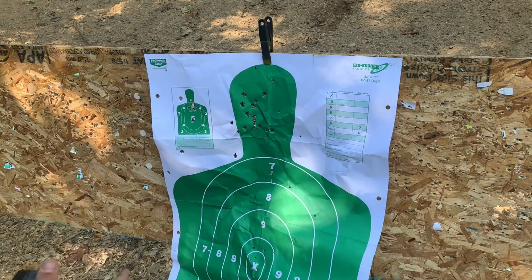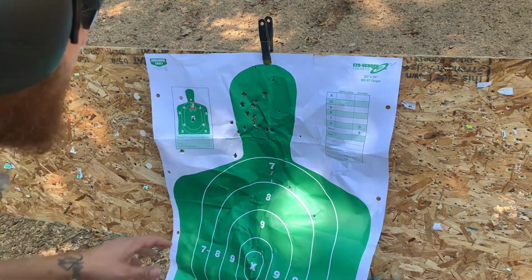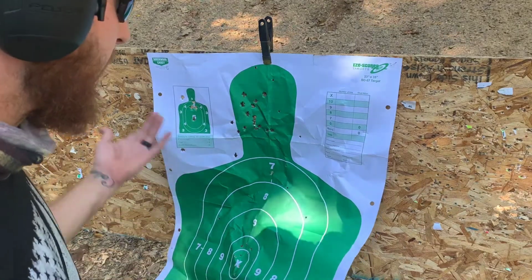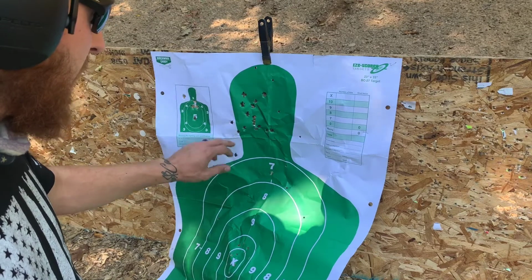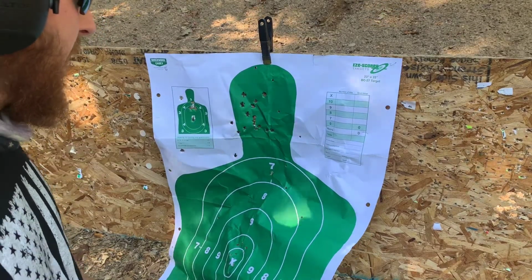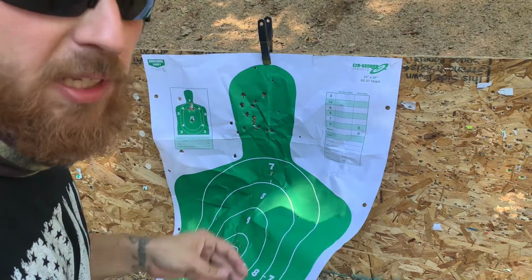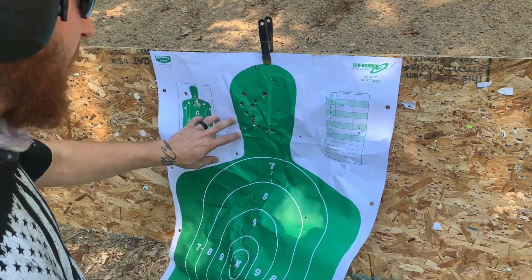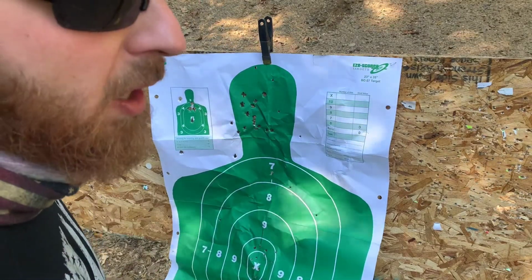All right guys, so these are my first rounds out of this pistol. You got to see the first rounds out of it. Rapid firing, not really taking my time. I would say miss, but out of the 15 rounds we put down range, 3 of them, not the best, but at 7 yards, real quick firing.